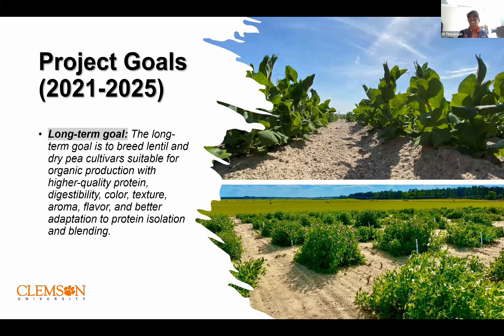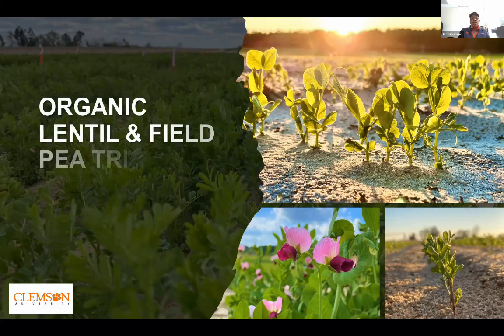All of these sections we are going to address in 5 years, and we are confident we already have quite good results. In the last couple of years we have been working on this project. I'm going to share the last year and last 3 years of data for peas and lentils.